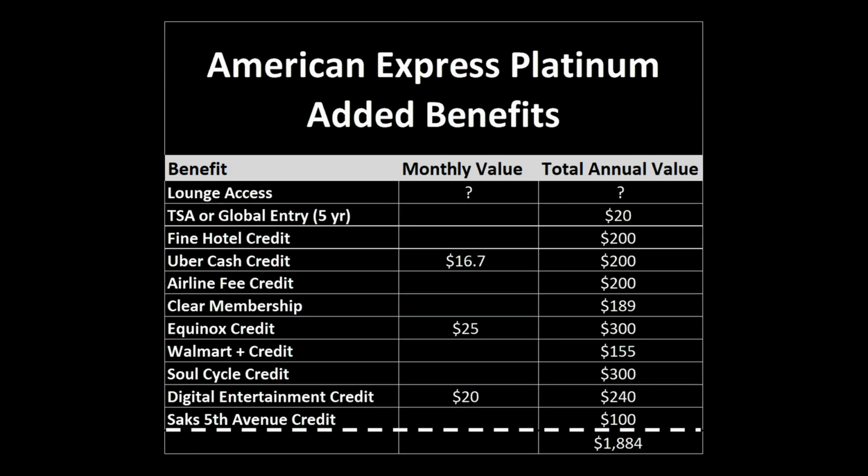Now, on to the question that most of you are probably asking. Is the annual fee of $695 worth it? And my answer is maybe. It all depends on the added benefits and if you use them. And here's a list of all of those credits available to you. On top of those credits, the card gives you elite status with Marriott, Hilton, Hertz, Avis, and even National. So if you travel a lot and want upgrades with access to Centurion lounges, then you could probably get your money's worth on this card.